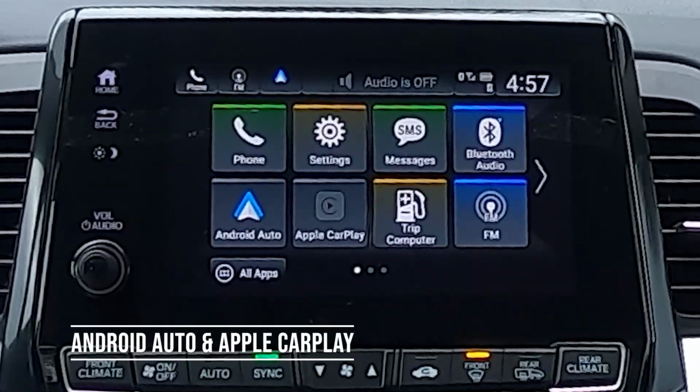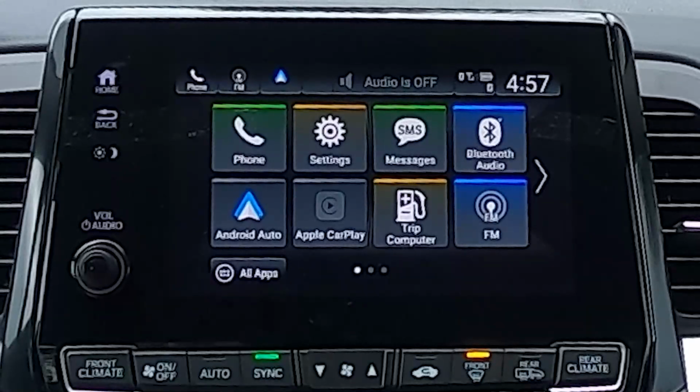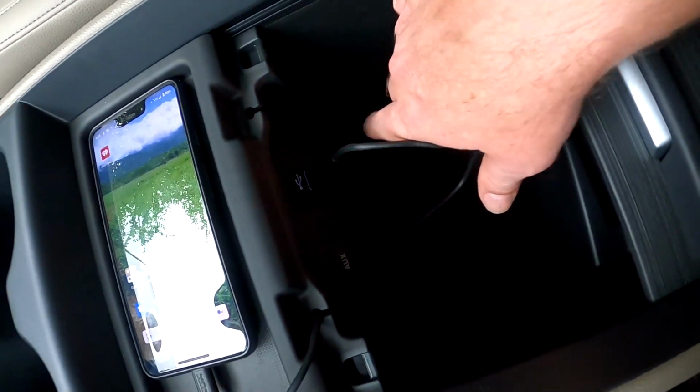Let's take a second to talk about Android Auto and Apple CarPlay and what they bring into the vehicle. Android Auto is going to be what I'm using today because that's the type of phone I have, but if you're an Apple user, no big deal, the button is right next to it. So for Android users, I will let you know that you will need to download the Android Auto app. Once you've done that, you can plug your phone into the USB, which is located inside the center stack of the vehicle.